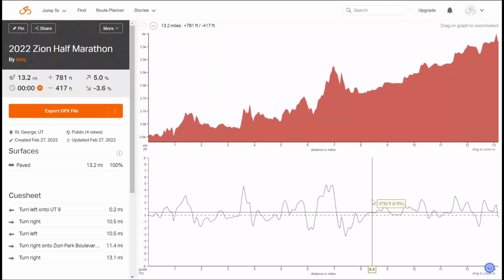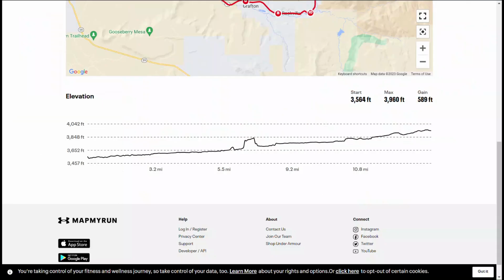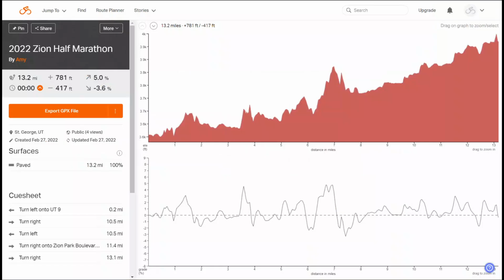So Zion National Half, I almost said Ironman, Half Marathon 2023. That is pretty much it. Expect your paces to be a little bit slower than what you want to be to account for those continuous rises in elevation, but also don't expect it to be a straight thing. Expect it to go up and down a little bit.